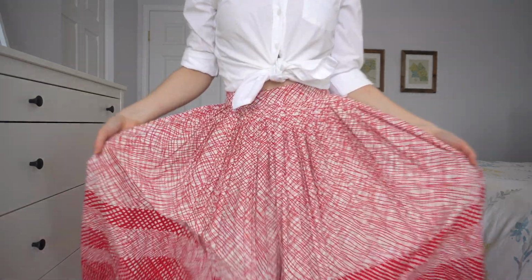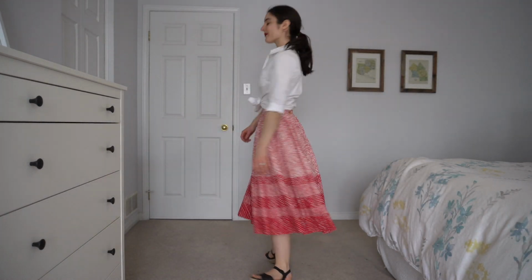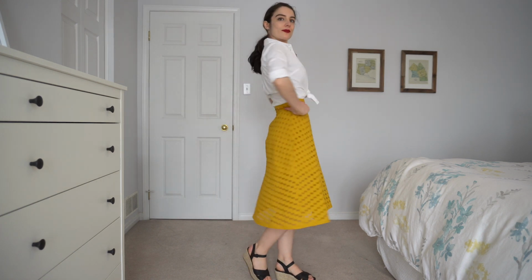You don't have to have vintage skirts for this. You don't have to have vintage shirts either. As you can see, this red skirt fits the bill for that as well. I'm tying another shirt on top just to bring in that silhouette a little bit. And these types of A-line skirts are available in a lot of places. So these are a couple of modern skirts that I have that I can still achieve this type of silhouette with.